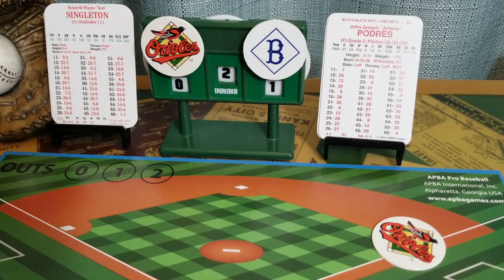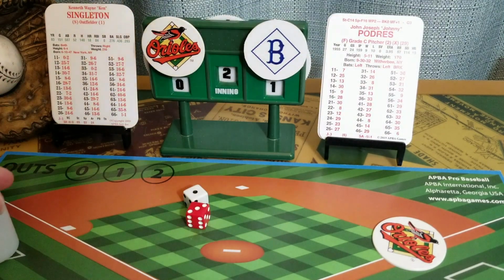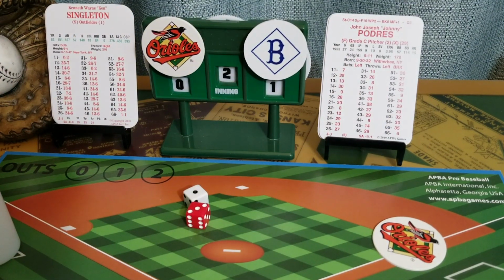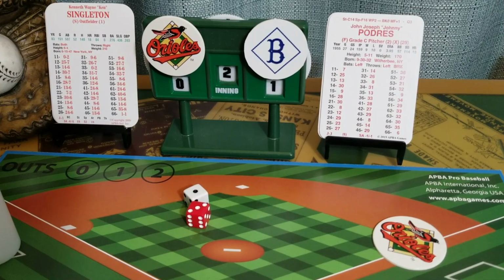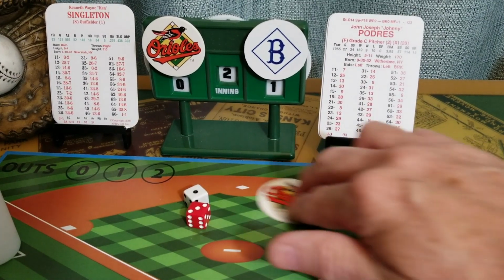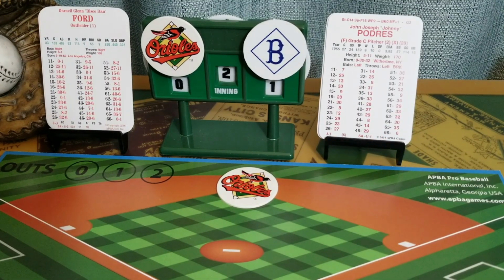Ken Singleton's the batter. Here's the pitch to Singleton. 31 is a 9 against a grade C pitcher. And runner on first, it's going to be a ground out to third base, but Murray will advance to second. One down, the Orioles have a runner, their first runner in scoring position.